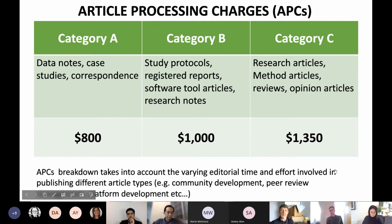Thank you, Sharon. So, Emerald Open Search charges an article processing charge, APC, for all articles. And these APCs are based on article types and not on word count, which would not be advantageous for social sciences matters. And this new pricing model based on article type is therefore very competitive and on the lower side of the current APC markets. And you can see the price we charge according to each of the three categories. And a detailed breakdown is reported as well on our side. And this breakdown takes into account the varying editorial time and effort involved in publishing different article types. Next slide, please, Sharon.